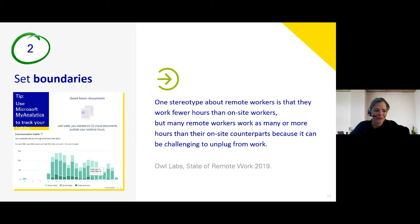So there's a rumor that folks that work from home have more time than those that work in the office. But actually the studies that have been done show that remote workers really struggle to unplug, right? And part of it is because the expectations we make of them. So really important in your home life, set boundaries. What are your office hours? And make sure that that's clear again with your roommates or your family.